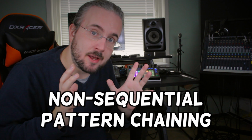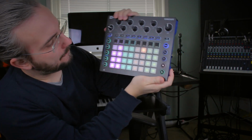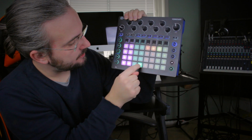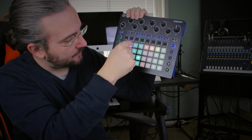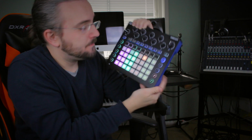So the last feature request I will bring up in this video is the ability for non-sequential pattern chaining. So basically having a way so that you could press, for example, here in pattern view, pattern 1, pattern 8, pattern 6, and it will play 1, 8, 6 instead of going through the motions, just going through everything. And I think that would be a pretty cool idea to have this non-sequential thing.